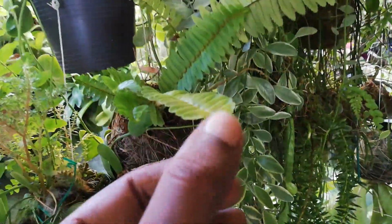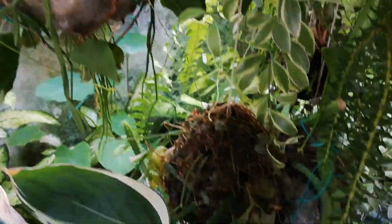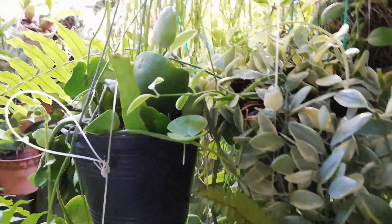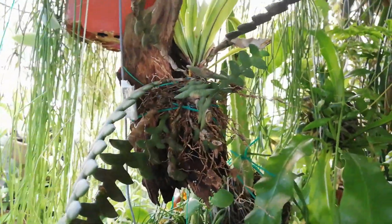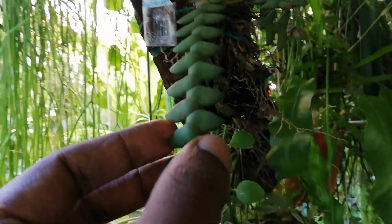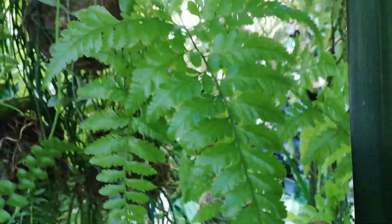I also use Kokedama balls, and I place some of the ferns here, and all these, what do you call this, epiphytes. So I'm just focused on these unique leaf foliage structure plants. This is actually an orchid. I'm just growing it for foliage, and some of the ferns, a rabbit foot fern.